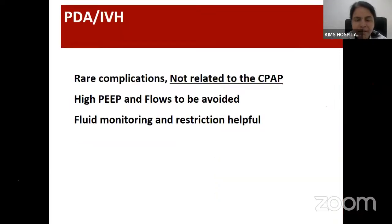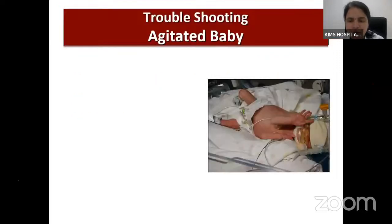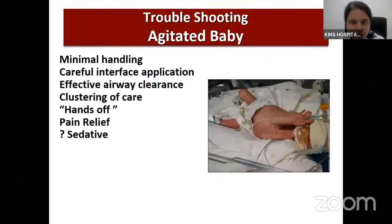Now, PDA and intracranial complications such as a large IVH or PVL are rarer complications, and again are not directly related to CPAP. However, the use of high PEEP and high flow rates can be avoided in order to minimize the effects on the cerebral blood flow because of unduly high pressure being delivered.